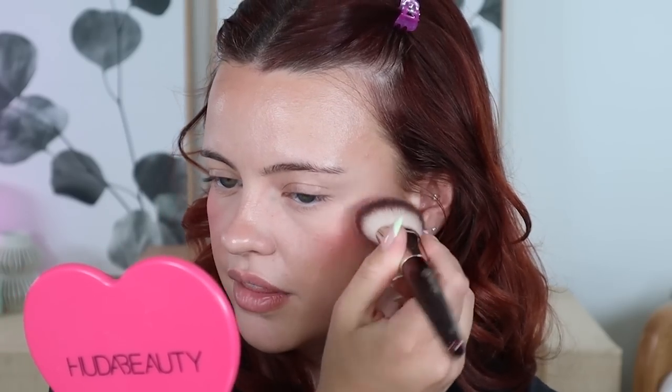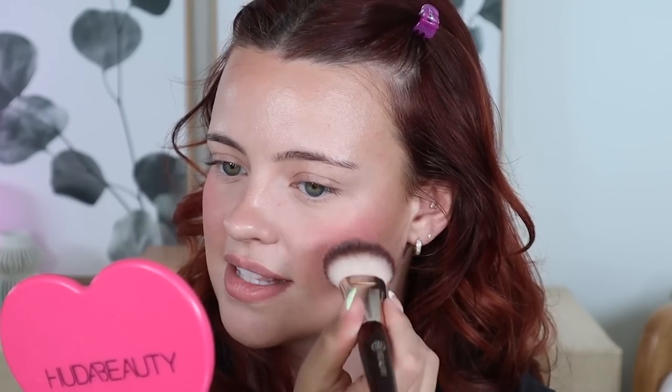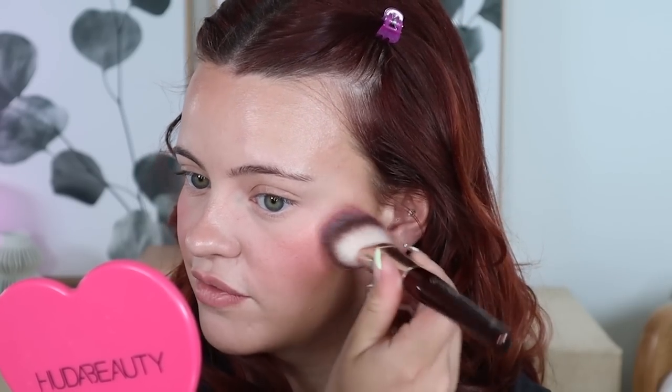The two colors that I got though remind me heavily of my House Labs blushes I have in the shades Hibiscus Haze and Dragon Fruit Days. This one reminds me a lot of Hibiscus Haze. They're quite pigmented and they just go on really well. They do come with the powder puff, but I tried it with the powder puff and it does apply splotchily.